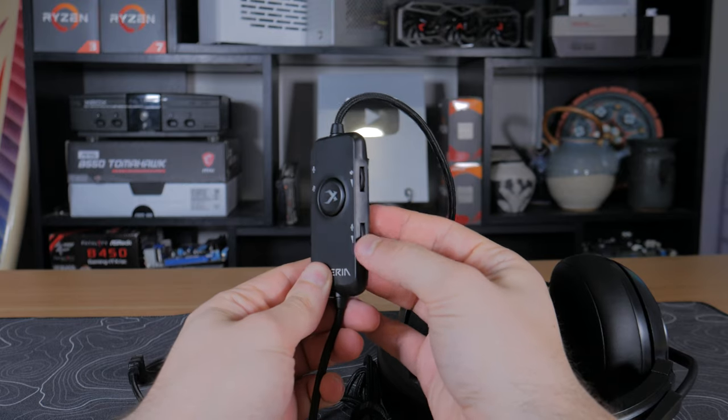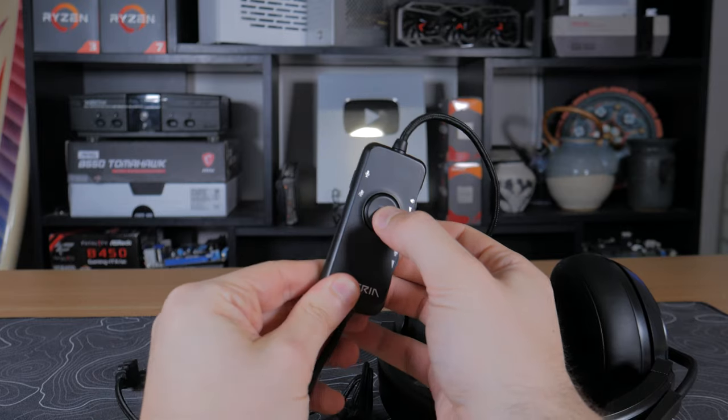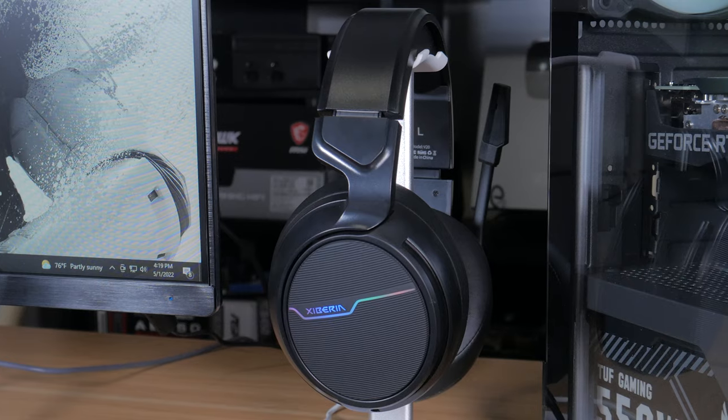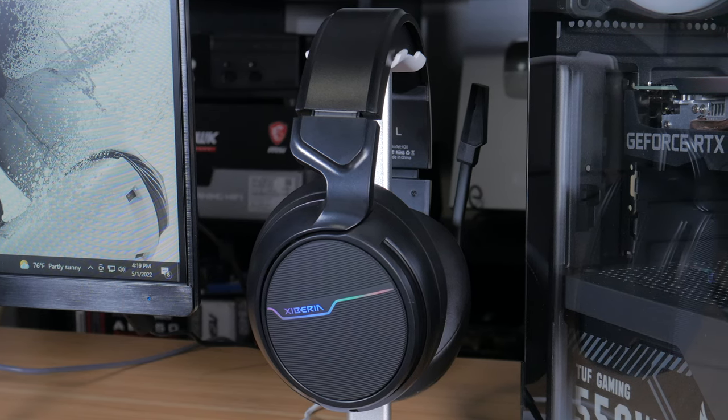One other nice thing is that it has inline controls for mic and headphone volume, along with a mute switch. In terms of comfort, the pads are nice and thick, there's a decent amount of adjustment. I would describe the clamping force as moderate. It stays on your head, but shouldn't get uncomfortable when wearing it through long gaming sessions. All in all, I'm pretty impressed with this $30 headset, as it sounds decent, is pretty comfortable, and overall gets the job done.